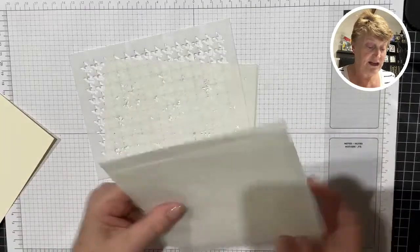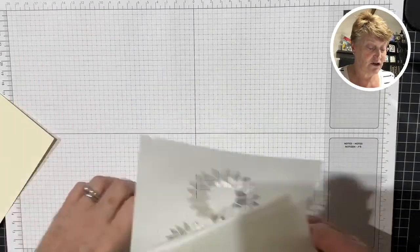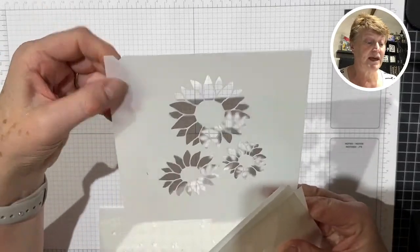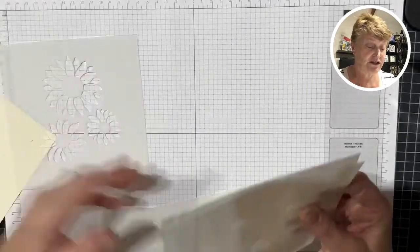So what you've got here is 4 different layers. So they all have a little nick at the top here. If I just bring it on camera. So you've got a nick at the top there and it's numbered number 1. So this tells you that that's the first one you're going to use.